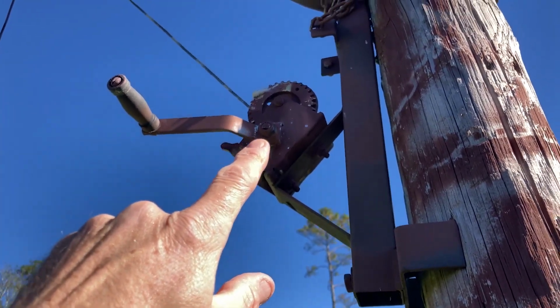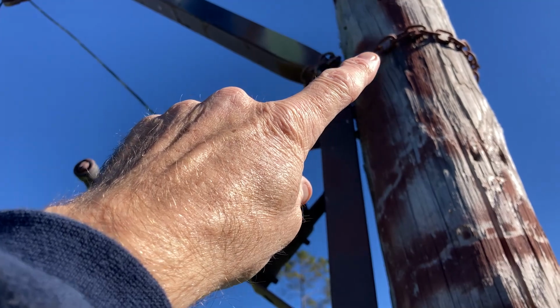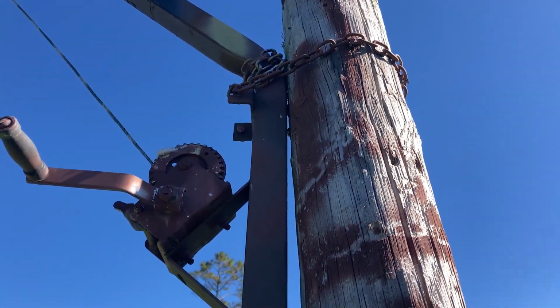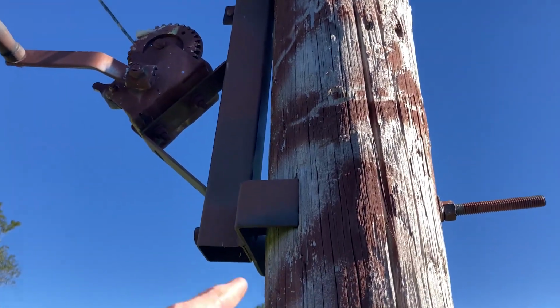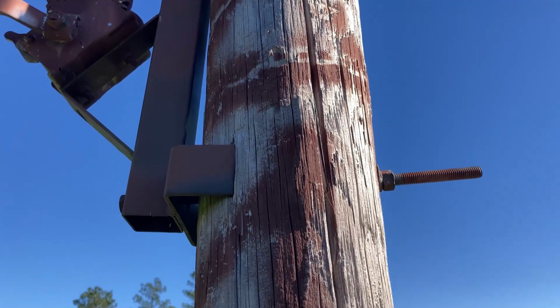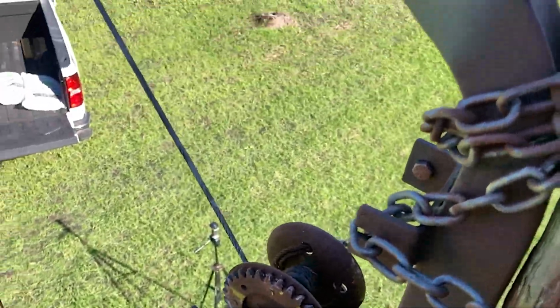It has a winch here, and then it has a chain right there, which you put around a tree or a pole. But what we found is that these are permanent structures for us. So we go ahead and drill this out right here and put that long bolt all the way through the hole. You have this winch right here, which is a typical boat or trailer winch.